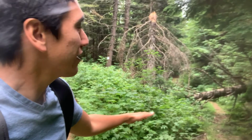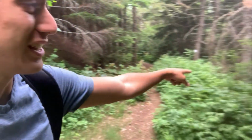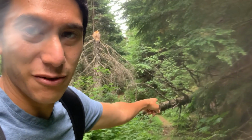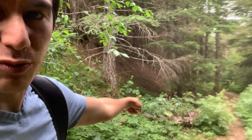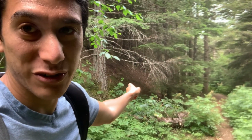All right, this is Future Doug. This is the only spot where I thought we might have messed up. It hits this Y shape here, and you can either go this way or this way. See the one with the tree right there off to the right? That's technically the right here. Or you can go this way off to the left. This will get you to your viewpoint.